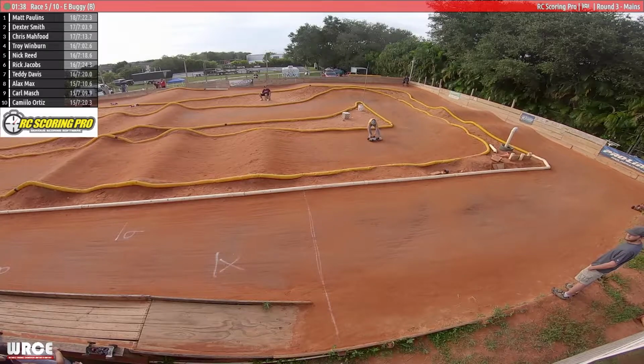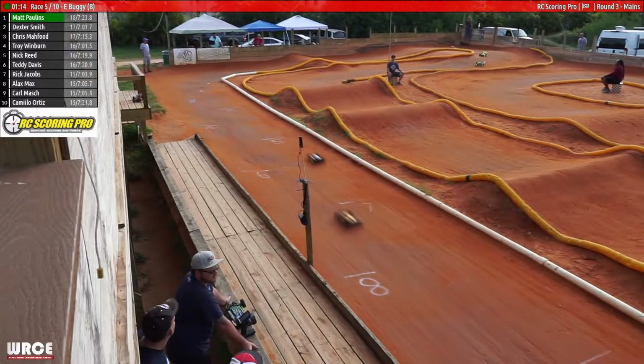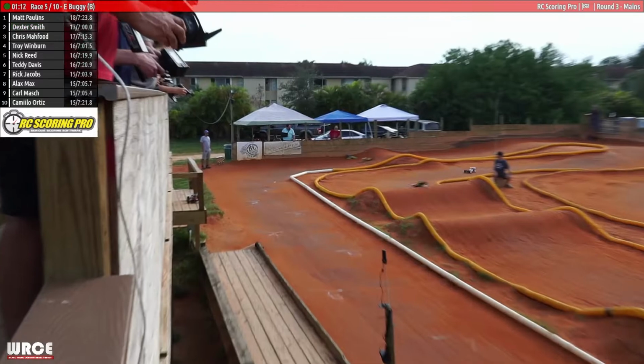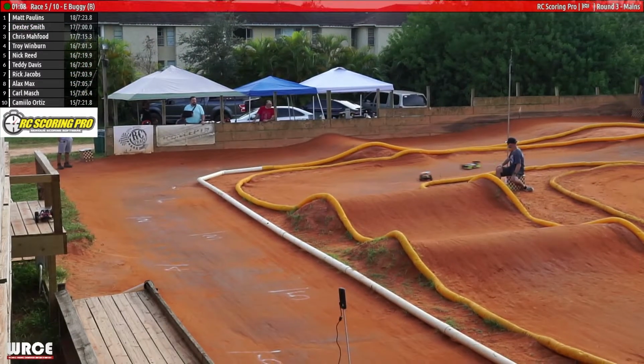Chris going over the double in the infield, trying to close that gap on Dexter. Dexter coming around and off camber into the double triple. And Matt showing some style. Still holding on to that one spot, but that's Dexter right behind him. Those are your 2 bump spots right there, 1 and 2. And Dexter goes to the inside and he makes that pass stick.